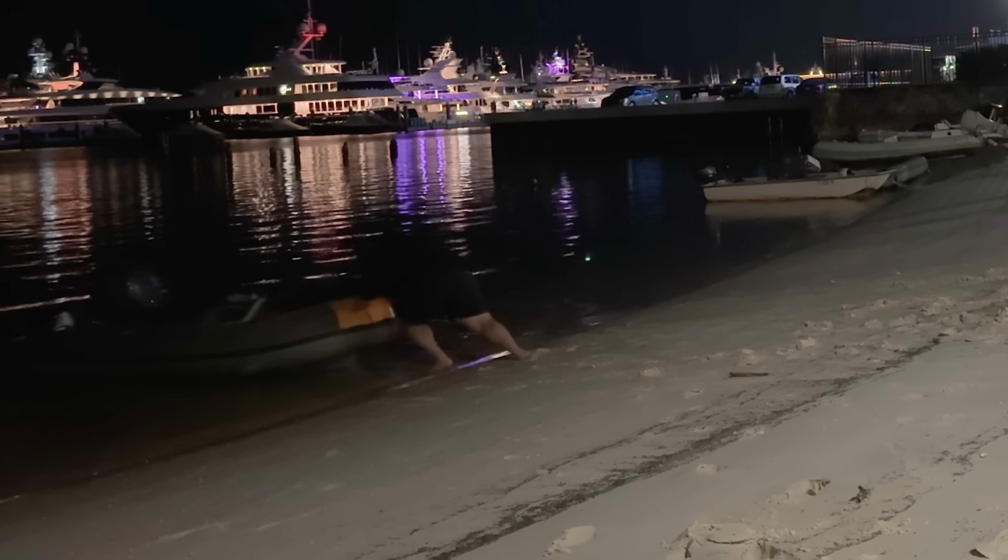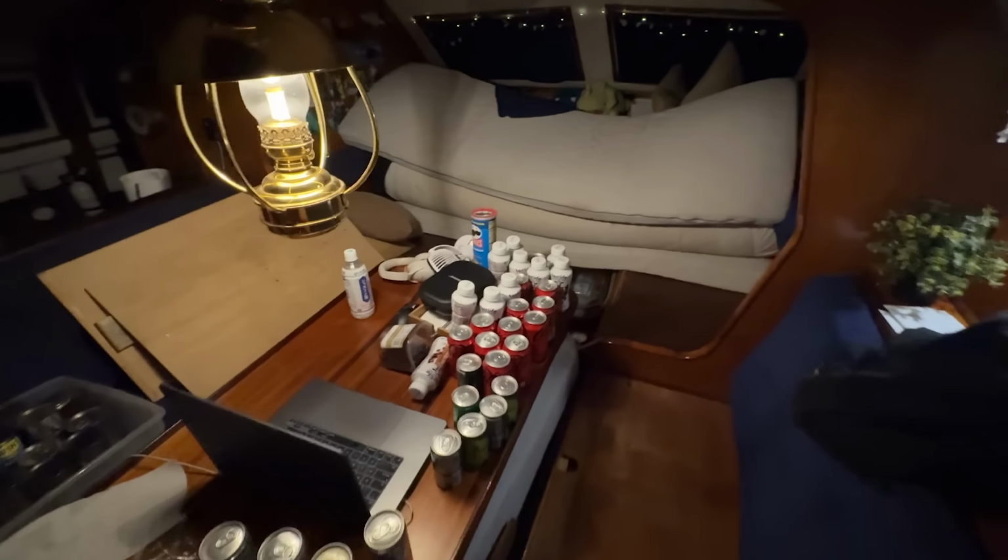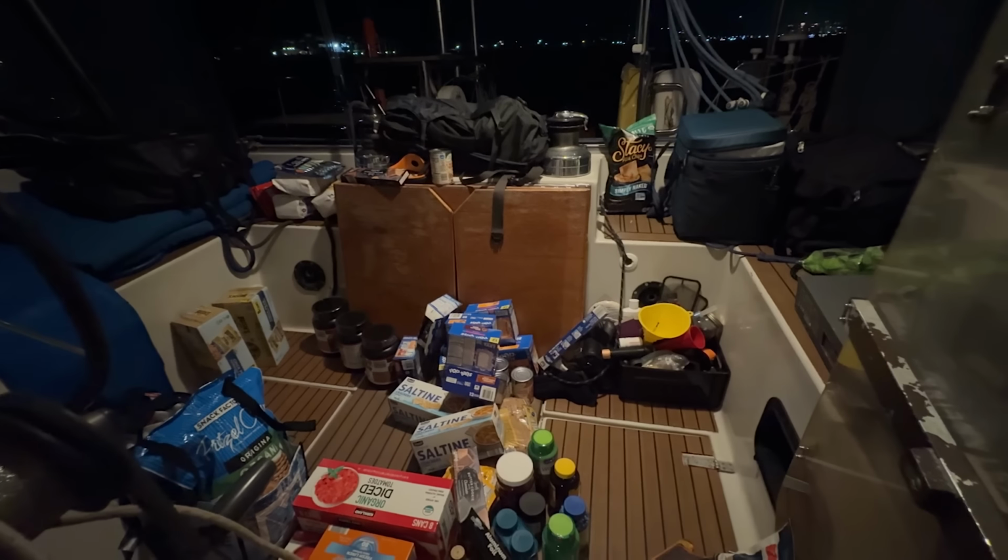Where do we go from here? I spent this whole day editing while Patrick was out provisioning, and then we stayed up till about 1 or 2 in the morning sorting things out. This included removing can labels and any other cardboard and paper.